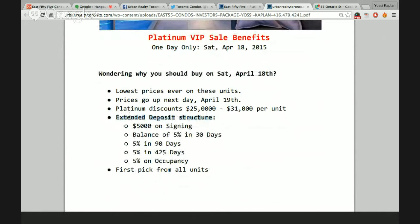So it's right here. It's $5,000 on signing. You have the 10-day cool-off period, of course. The balance to 5% is in 30 days. So let's say you spend $300,000. Your $15,000 is 5%, less the 5, so in 30 days you'll pay 10. The next 5% is in 30 days. And that's really all you pay the first year, the 10%, $5,000.